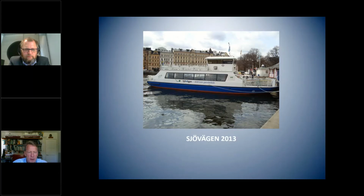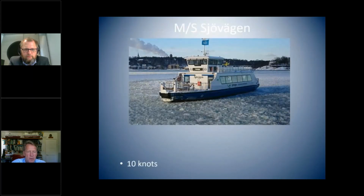And here is the electric ferry that we built. That's how she looked in 2013 when she arrived in Stockholm. And you can see also the challenge we have, that in the wintertime we have to go in some broken ice on the route. And we have speed limits: 7 knots, 12 knots, and 8 knots on the line. And you can see we take 190 passengers.